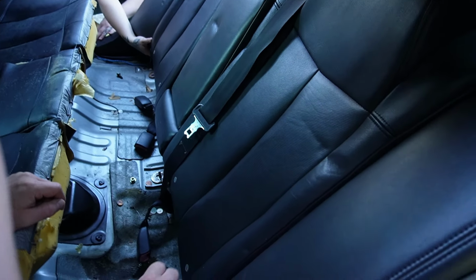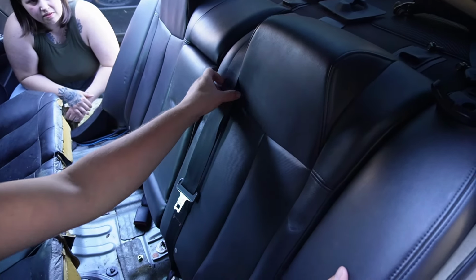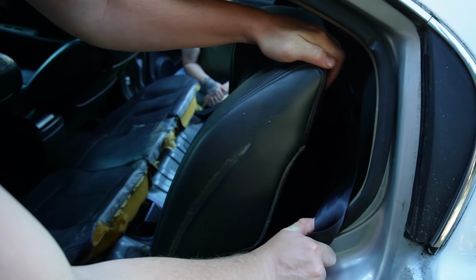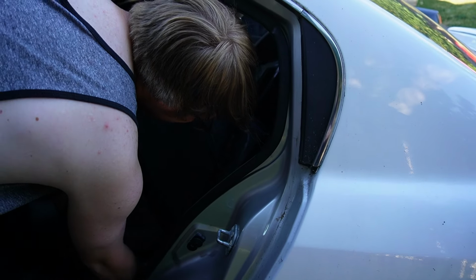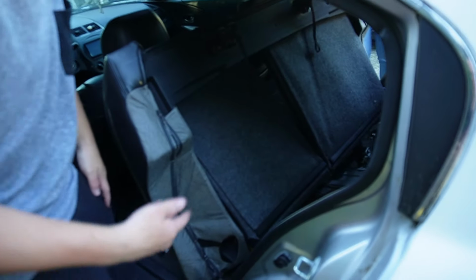But that's the issue, in order to, the seat belt is holding all of this in still, essentially. If we can get enough slack to come around the edge here. Oh, yeah, that would work. You gotta take off the seatbelt from the top. Okay, thank you. So you just do that.